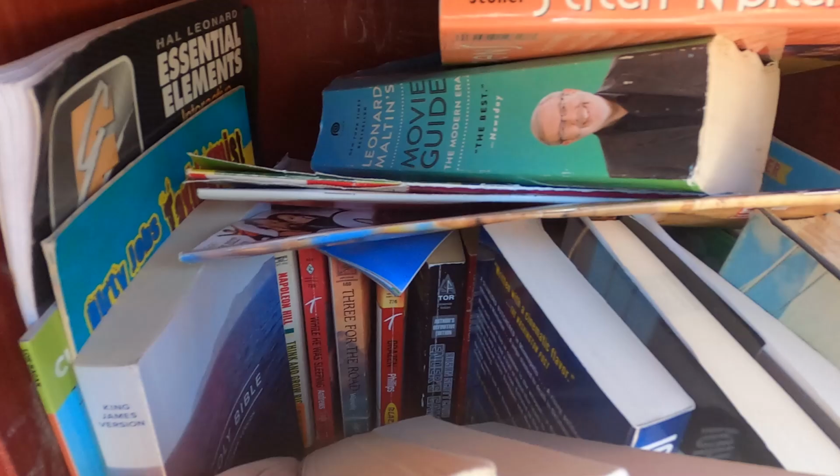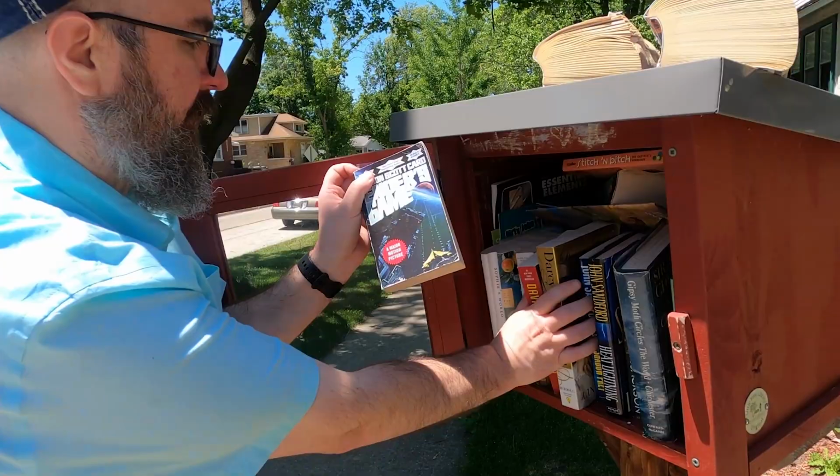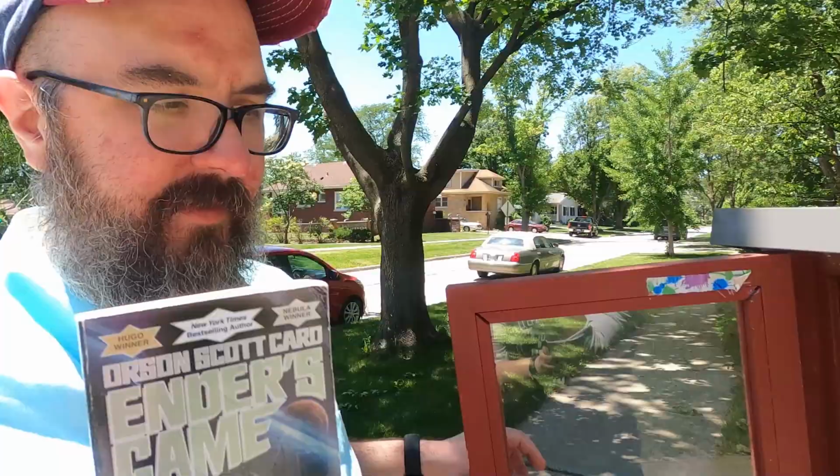You're knocking over my Stitch and Bitch. I want a book. You want one? So Matt found a book he wants in this one. What is it? Oh! Ender's Game. Congratulations. Thank you. Why do you want to read that book? I've been reading a lot of sci-fi lately, and I never read that one.